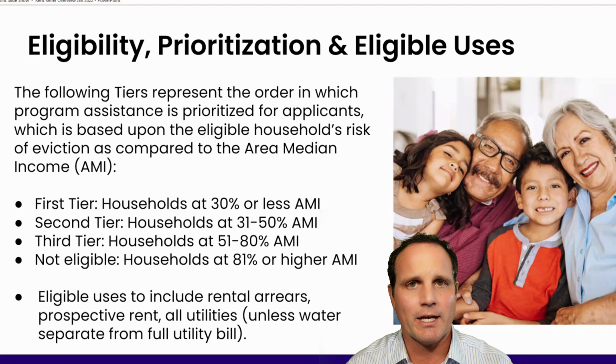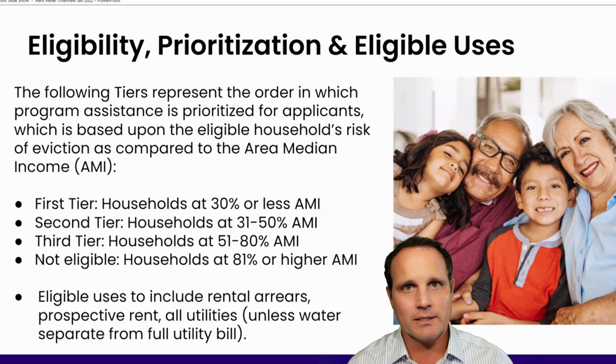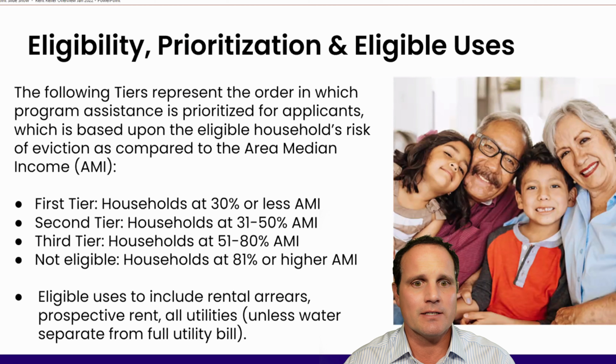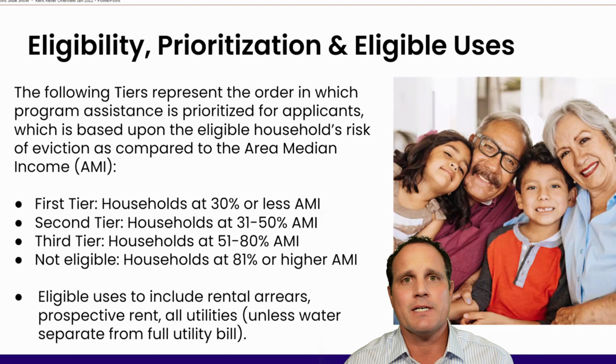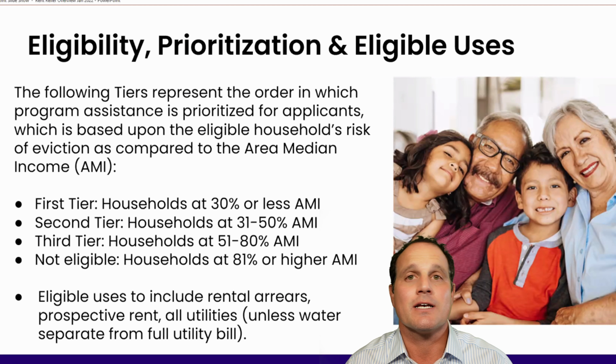And there's tools when you apply to help you calculate where your income falls. So you can see that the priority has been for those at lower income levels. Those are where the funds are meant to go. And if you aren't in those lower income levels, let's say you're at 60, 70, up to 80%, you have to wait until funds go to others.